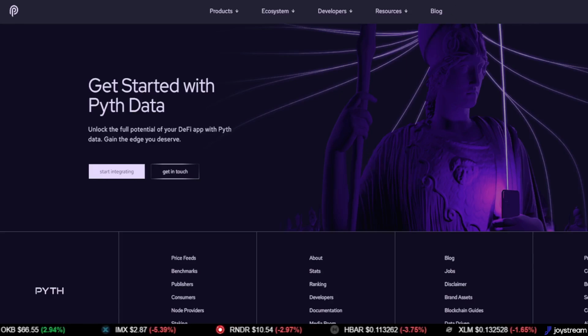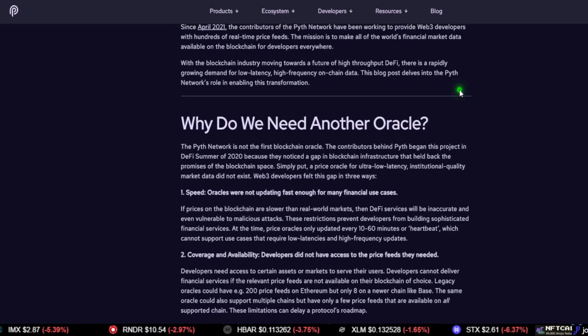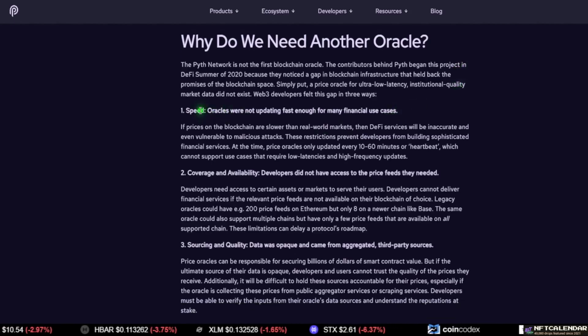We got some good stuff here. Let's see what this is. What is PYTH? If you're looking for information, guys, this is not bad. And what I really like about this article, on the PYTH Network blog, is that it basically spells out why we need another oracle. So basically it's speed. I think that's the biggest issue here.